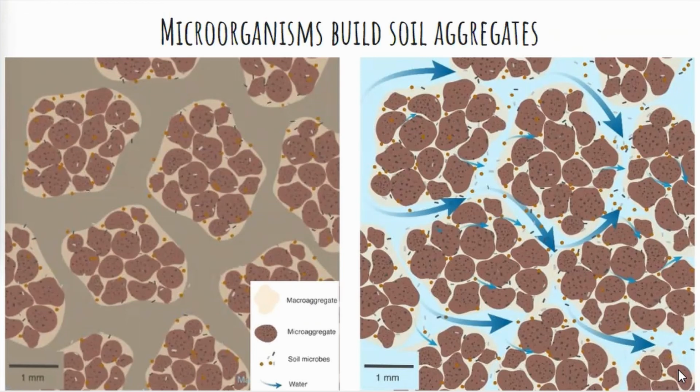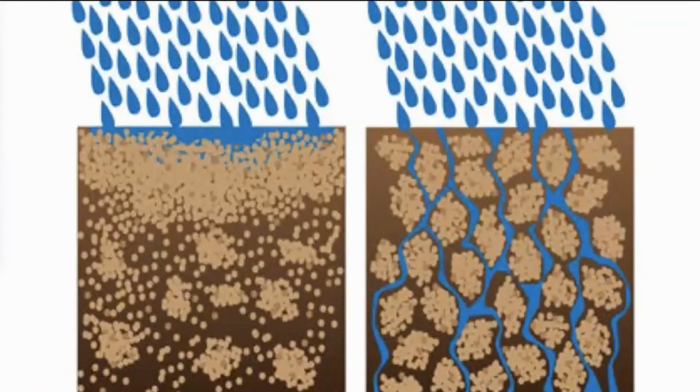Well, when they glue themselves to soil particles, little particles of silt or sand or clay are now, because they're sticky from the glue, sticking together. So you're getting all these pore spaces, and so water and air are able to be held in the soil. This is a structured soil, and structured soils behave like sponges. They hold water and they don't let it go away.